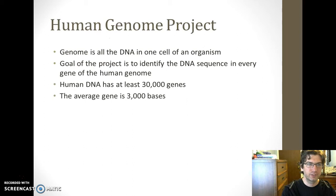The Human Genome Project, again, the genome is all the DNA in one cell of an organism, so the Human Genome Project would be about all the DNA in one human cell. The goal of the project is to identify the DNA sequences of every gene in the human genome. So basically we're going to DNA fingerprint each of our genes and figure out what each of them do, what each gene controls, and what different traits are available and different alleles used to control those traits. So that's a huge ongoing project, and it's actually very interesting to follow and think about if you ever get into researching that.